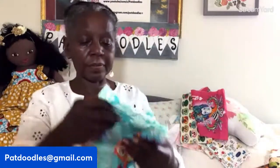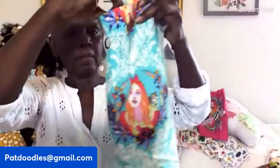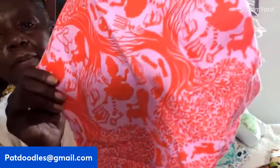This piece here. Which way does this go? Like this. That piece and this piece here. And if you look there, you'll see there she is going down the rabbit hole. And that happens to so many of us. Okay, so those were the Alice fabrics.